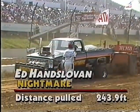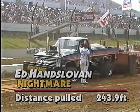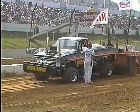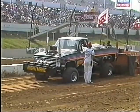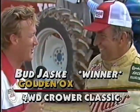Hansloven and the Nightmare. Definitely a good run right there. 243 feet and 9 inches. 243 and 9 for Ed Hansloven. The Crowder Classic 6,200-pound four-wheel drive class is now in the books. The Holman brothers finished 3rd. Ed Wandler comes in 2nd. And Bud Jaskey, the Golden Ox, takes home the top prize in the $30,000 Crowder Classic.